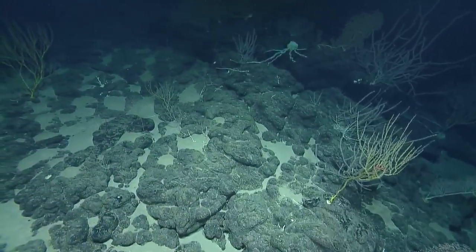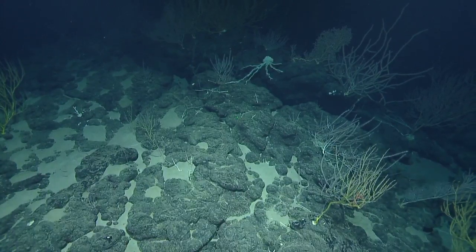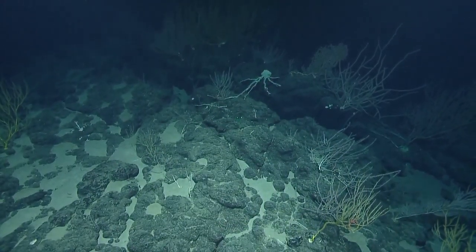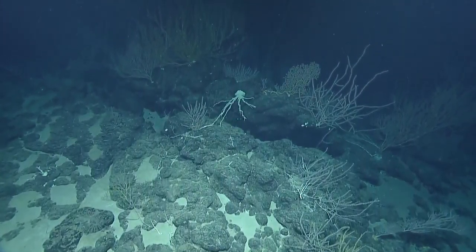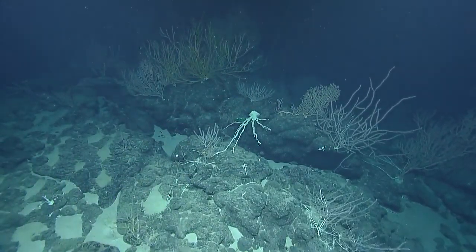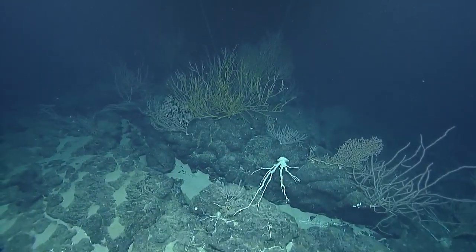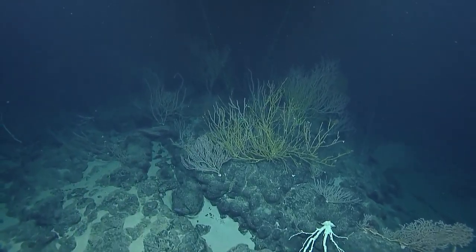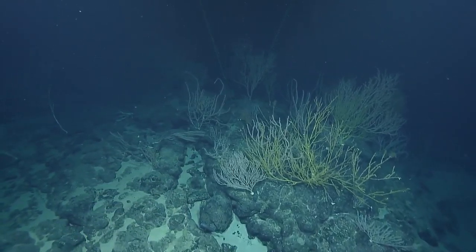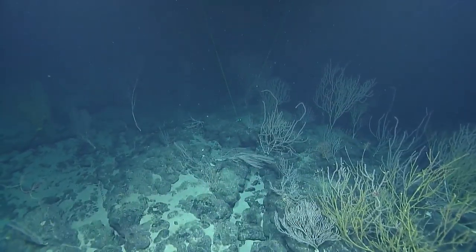Oh, there's a toppled one. Big toppled one. Let's see why it toppled over. It got too big for itself. This seems to be the ridge that they all like. They're all lined up. I think that one just got too big for its base and toppled over. This is lush here.